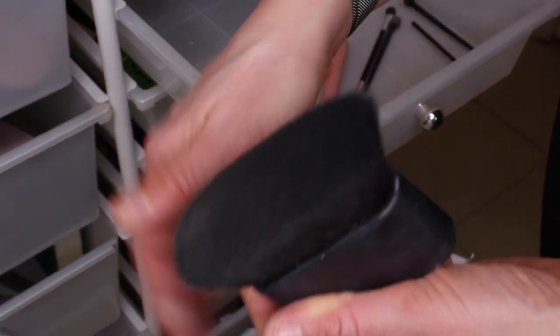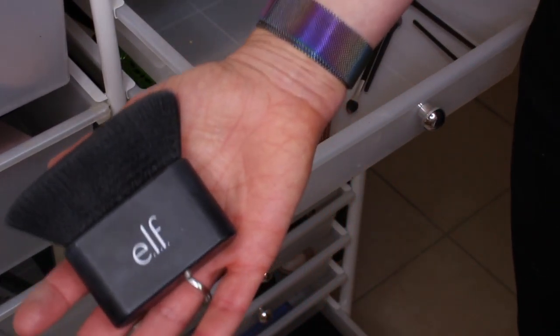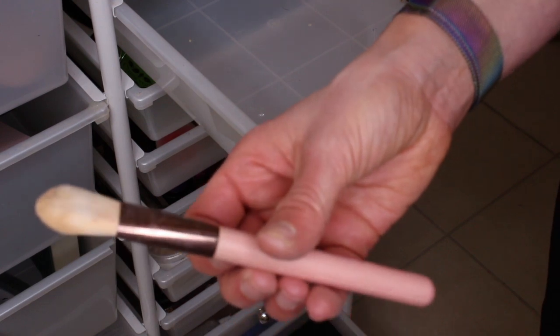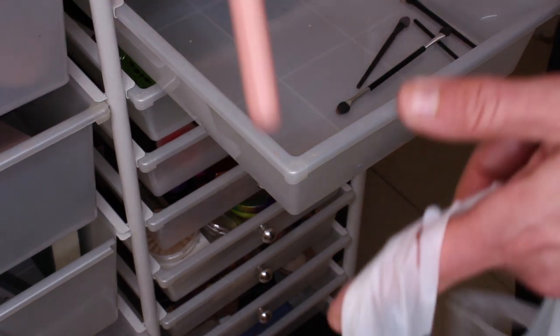This one, I have a little powder on it. I might keep this. It's like a kabuki brush. There's a little powder on it. I have to decide where to put it, but this is not bad. It's an elf brush. I don't think they even make this anymore, but I guess I'll keep it for now. Flat brush. I used it. I tried it. Still hate it. Luxie brush. Foundation brush. I think I'm just gonna throw it away. It really does not work for me.